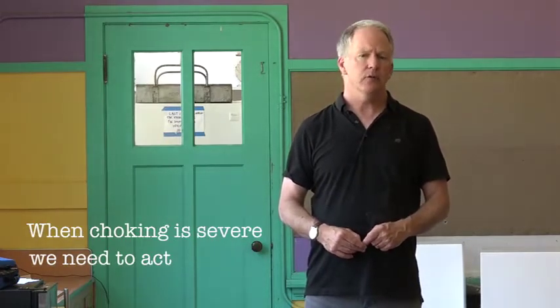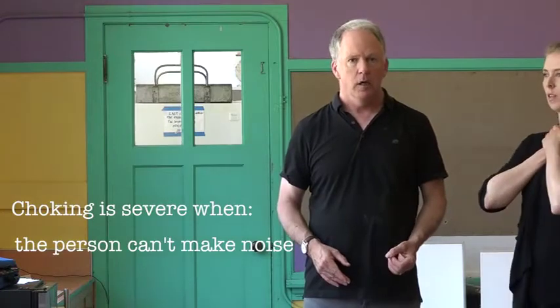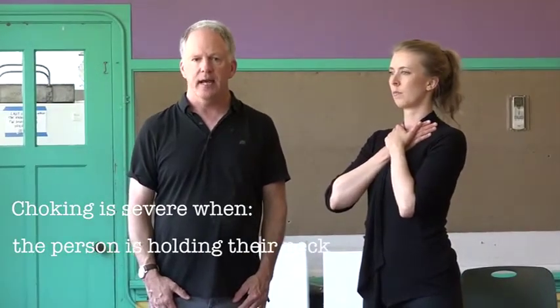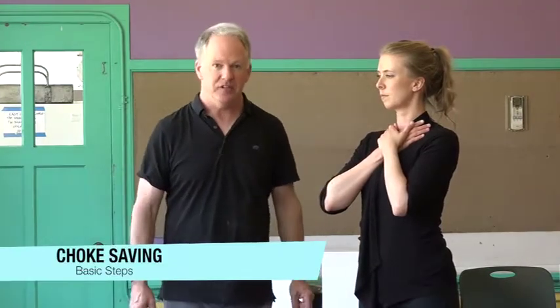And the way that you'll know that choking is severe is when the person is unable to make any noise at all, the person is not able to cough, or the person is holding both hands in front of their neck using the universal choking sign, like you see Mia here doing. If that's the case, you need to take action right away. And here are the basic steps that you can take.